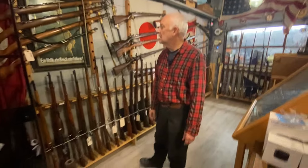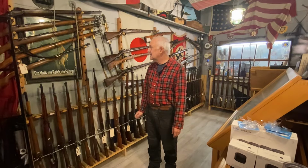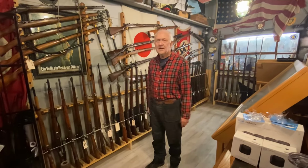So come back to us and I'll be going through cleaning, stripping, and generally restoring all of these rifles on and off in the future. Watch out for more videos.